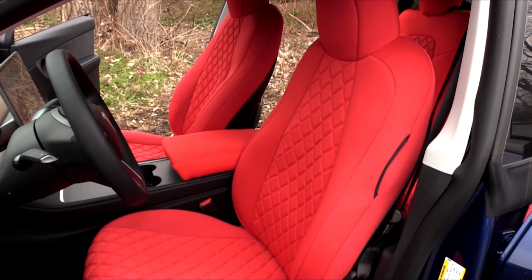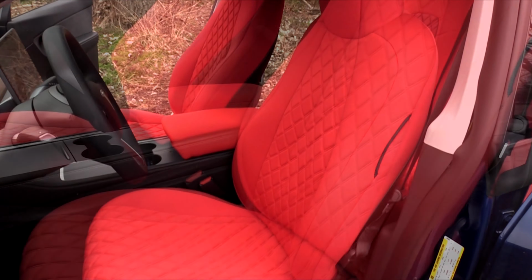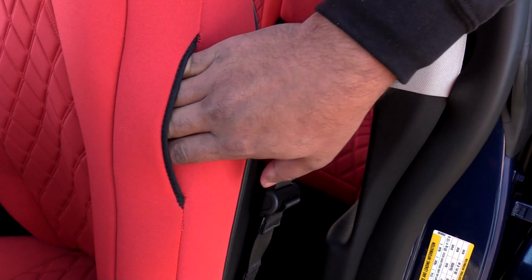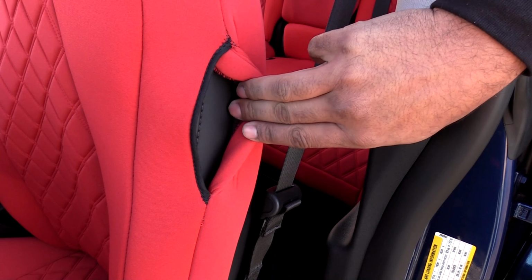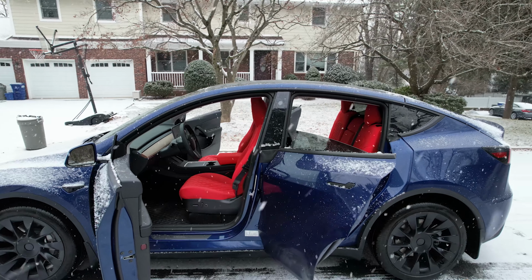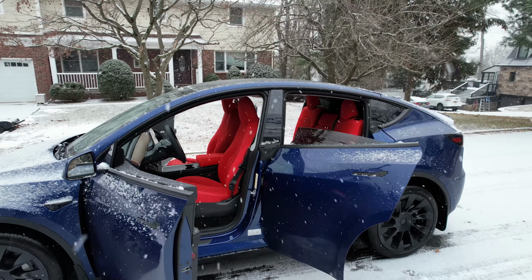These custom-fit covers are waterproof, long-lasting, impeccably constructed with thick foam padding, and offer a sideless design to allow for airbag deployment. Ride in style and comfort with your Tesla's newly installed and stylishly innovative custom-fit neoprene seat covers.